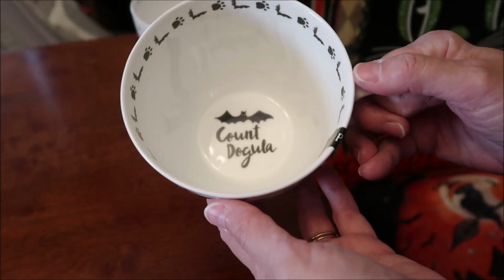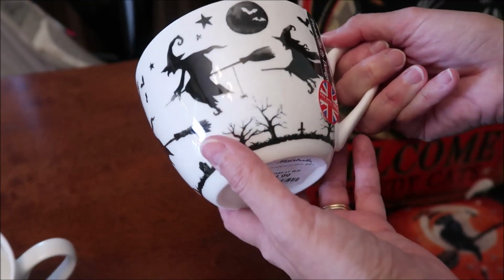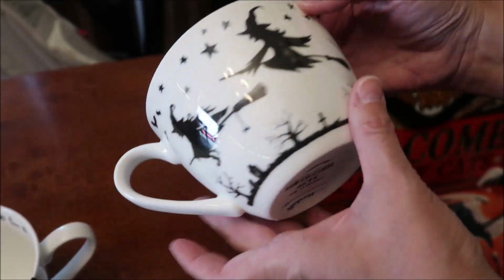And it says Count Dogula. And then lastly, I bought this one. This one's called Witch's Brew. And I love the witches. I love that they're old, gnarled looking witches.